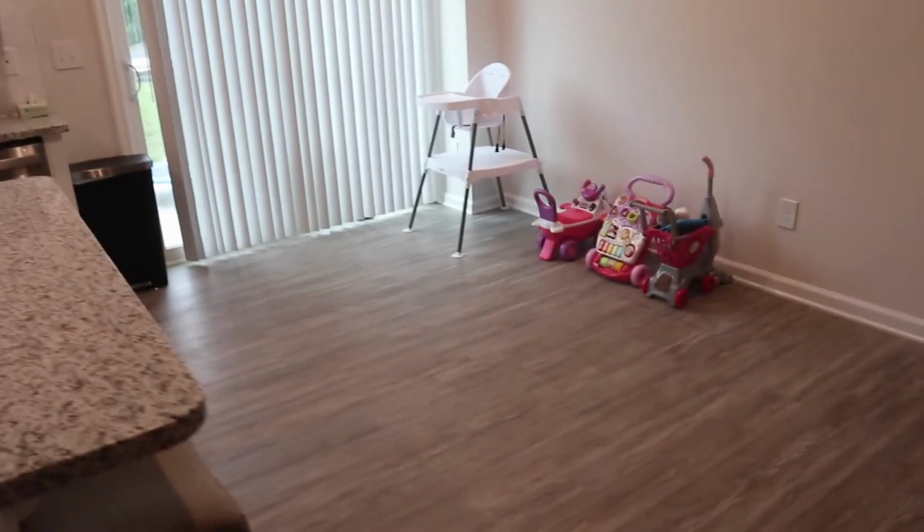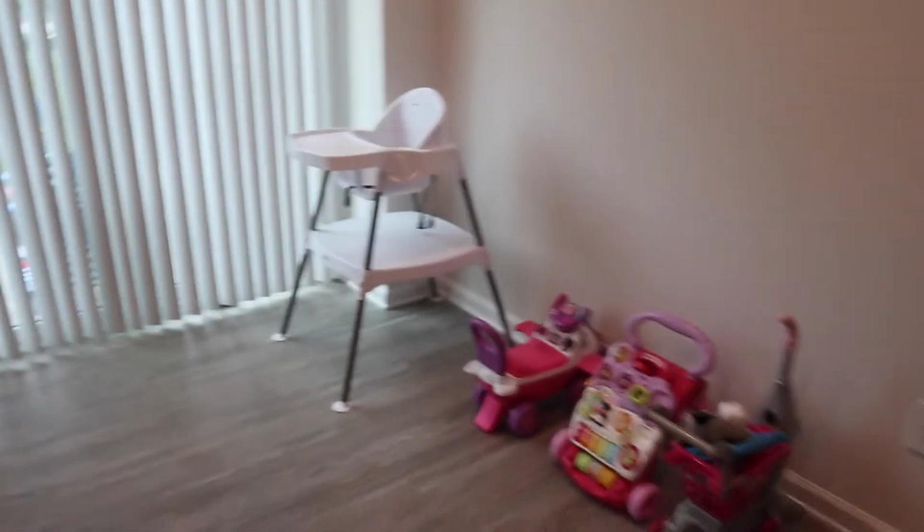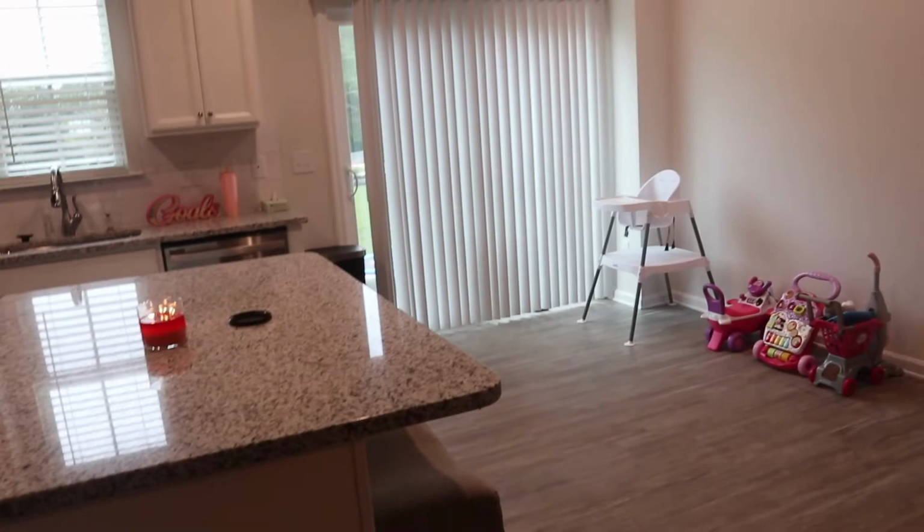But this is for right now. I have some bar stools, two little bar stools, and then my daughter's toys and her high chair. So it's actually a really nice space to put something here. But here's the kitchen.